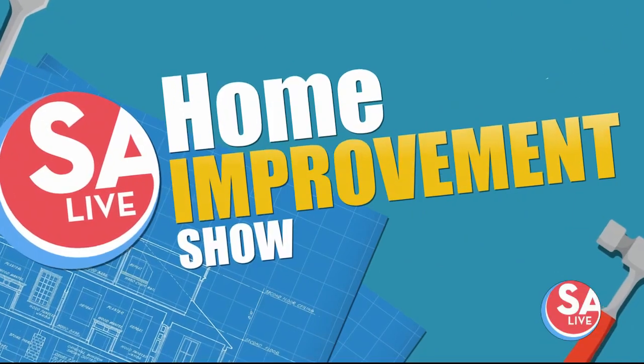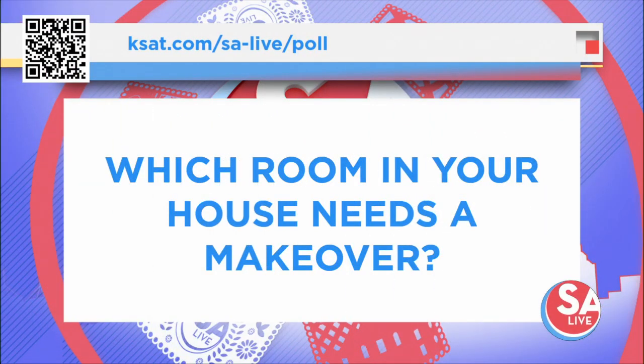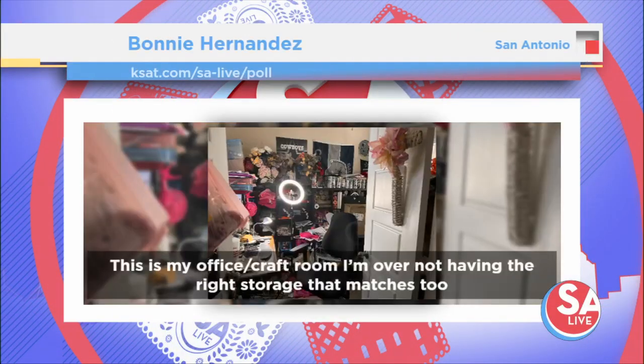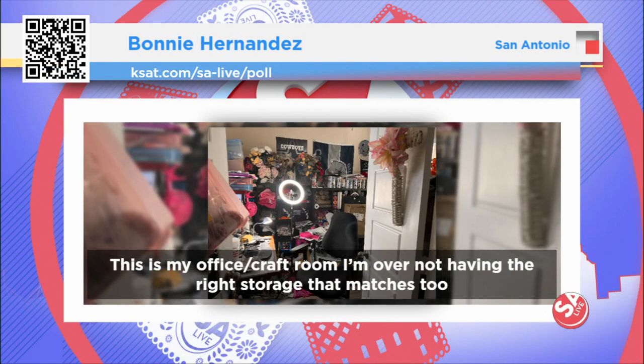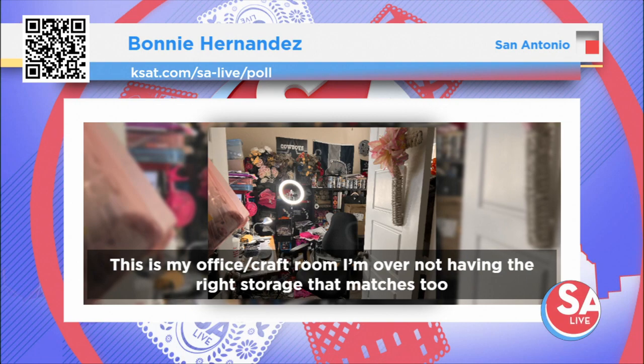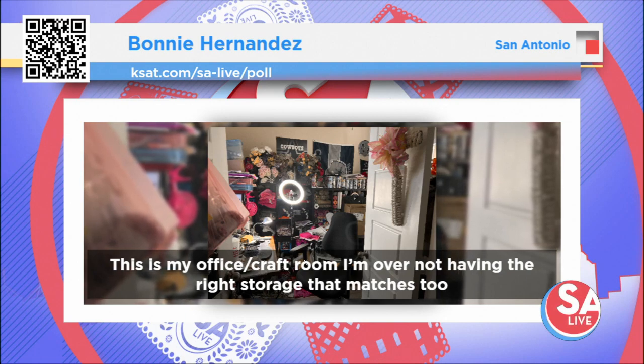All right, it's our home improvement show. So we asked you which room in your house needs a makeover. Scan the QR code and Bonnie says, this is my office/craft room. I'm over not having the right storage that matches too. Ooh, that's a lot of stuff to put away.